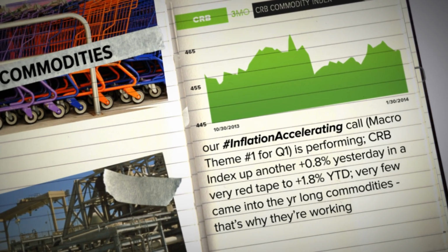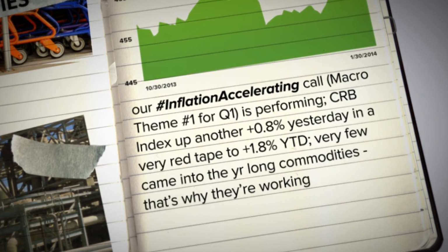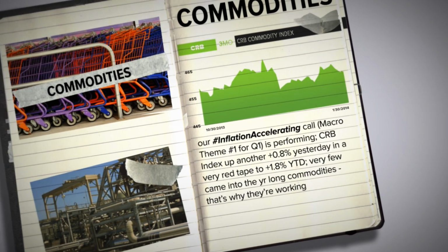That is just classic. Again, it's playbook Hedgeye. You don't want to be long equities in the face of that switch. And again, that's why being long commodities has been the right inflation call to make.